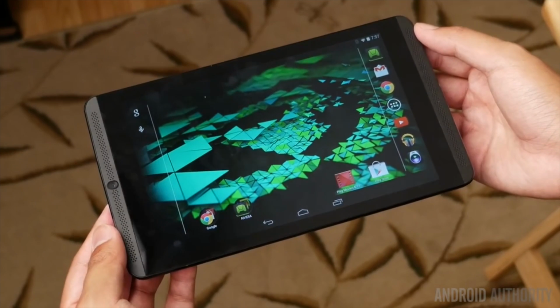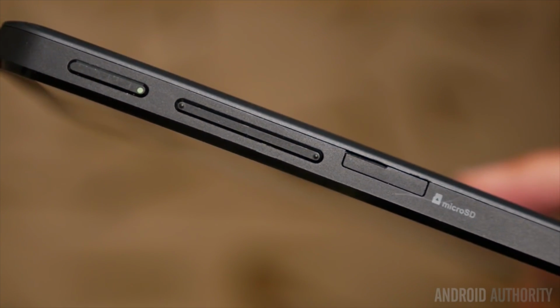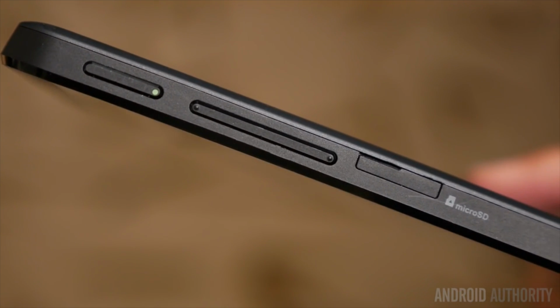From the multitude of reports about injury and damage caused by faulty electronics, this is not an issue you want to take lightly, so make sure to go through the recall as soon as possible. Have any one of you guys had that problem with your Shield tablet? Let me know, I'd like to hear it in the comments below.